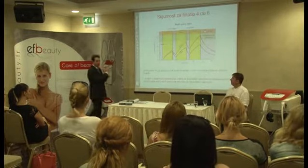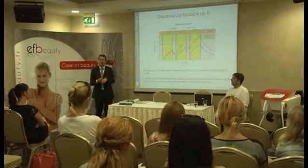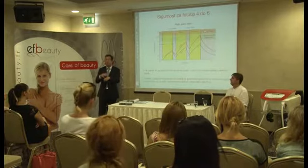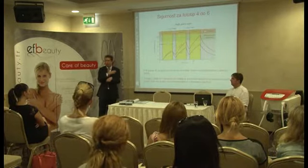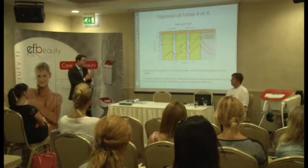And the darker the person is, the more melanin they have in the skin, you understand. So it will absorb the light and there is a big risk of burns. But with this technology, and if you follow the protocols, you will be fine.